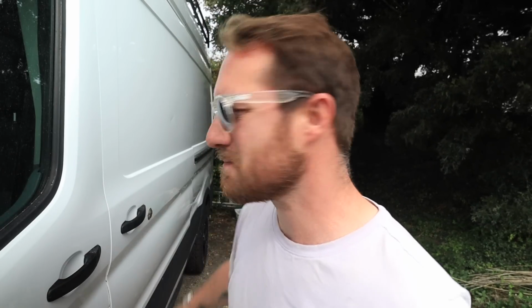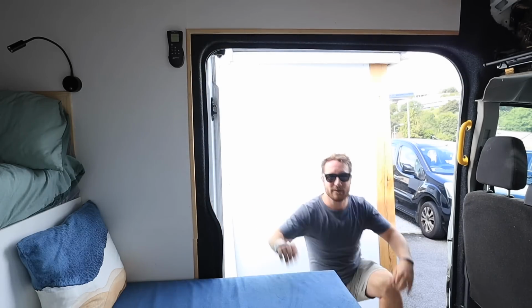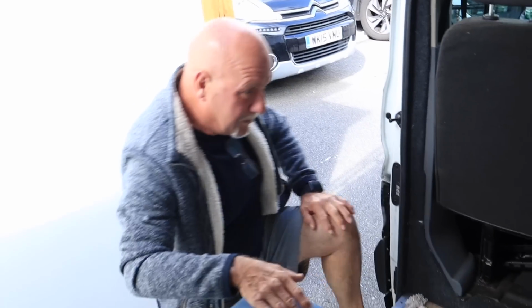Okay, ready to see it? Now you may notice that I've changed my clothes, and that's because there's no way I was going to show you this van in the state that it was in. There was sawdust everywhere, it was a complete mess, and I figured I should probably reveal the final product with the man that made it happen, my dad. In you get. Alright. Can you manage the step?